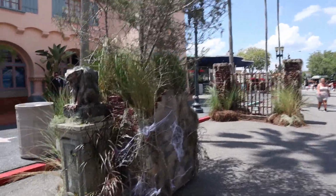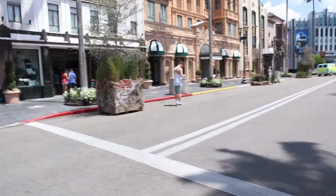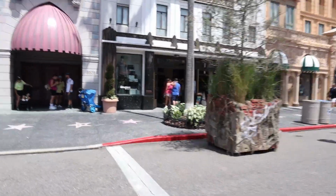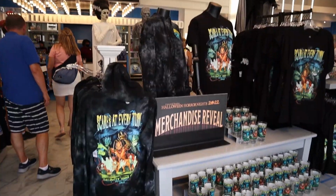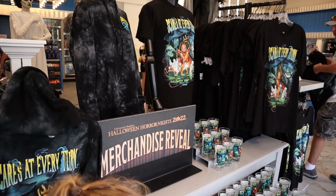I love the theming in here. There's a lot of little details. We got cobwebs, plants, statues everywhere. And in the Five and Dime, we do have some preview merchandise, which we did show a couple days ago. But if you message me, I may still have it. Either way, there's all the new design.